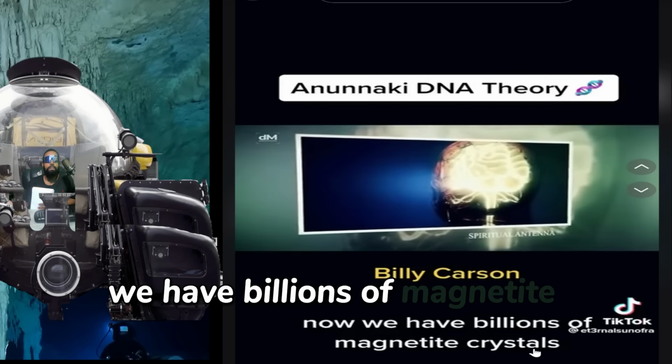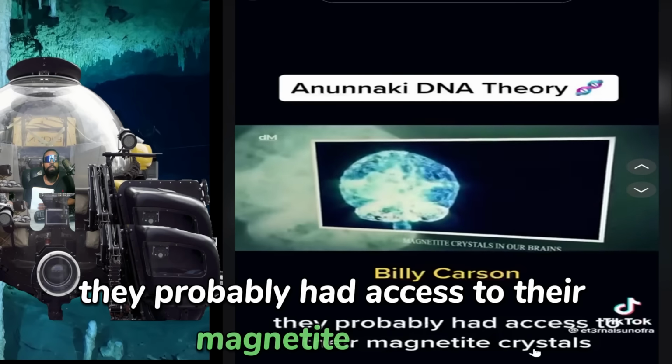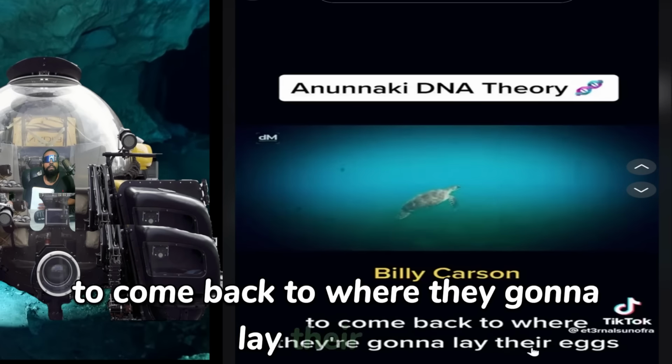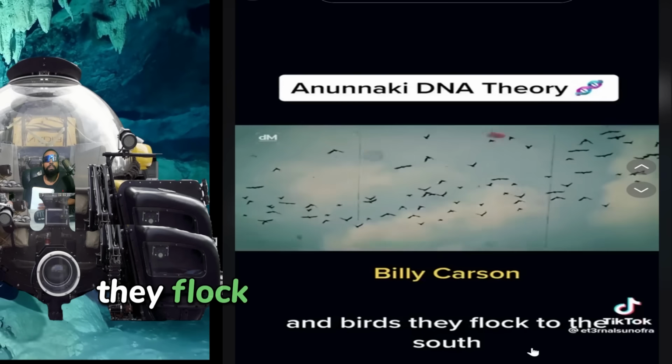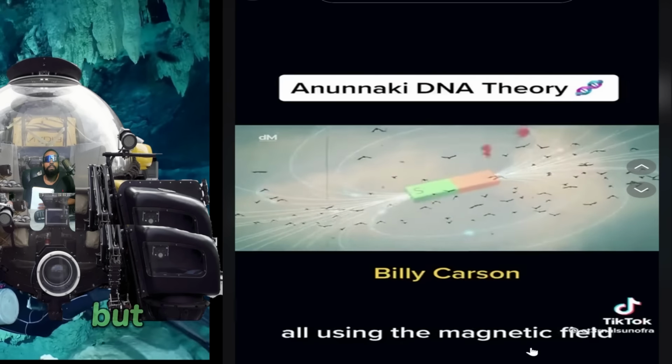All humans right now, we have billions of magnetite crystals in our brains. We don't even use them. They probably had access to their magnetite crystals, which is what turtles use to navigate the oceans to come back to where they're going to lay their eggs. And birds, they flock to the south in the winter and so forth, all using the magnetic field.